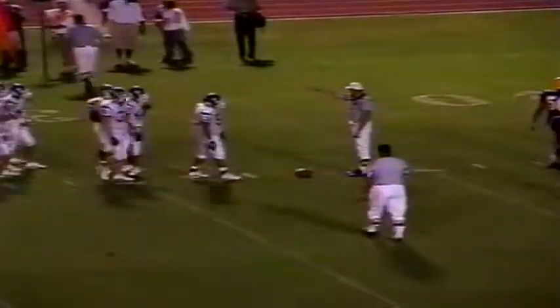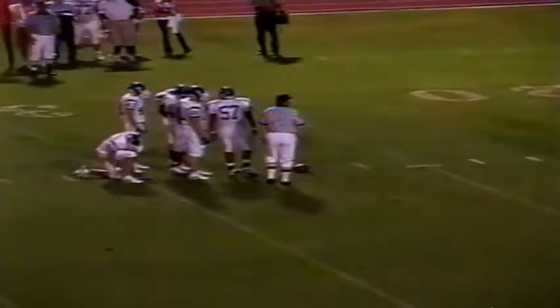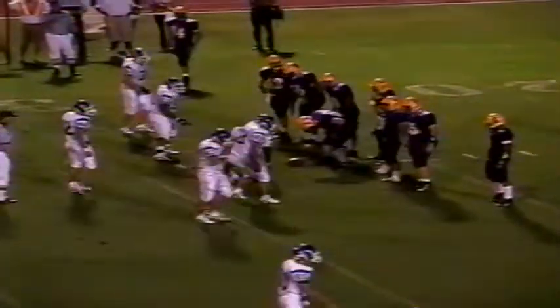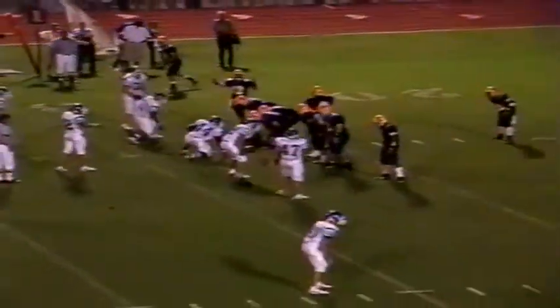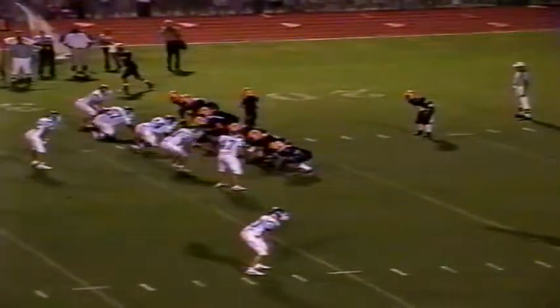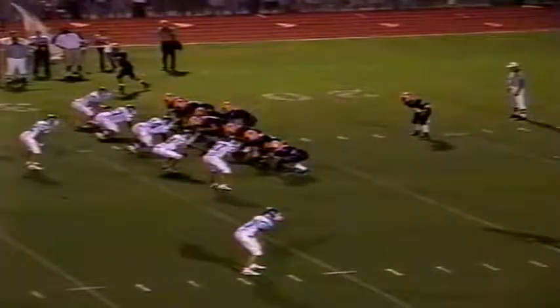9 yards on the return. Smyrna will put it in play at their own 27-yard line. Sonny Gray is the quarterback for the Bulldogs. Lebanon in a 4-3 look. Gray under center. One back in the backfield. That is Brandon. He's a freshman.